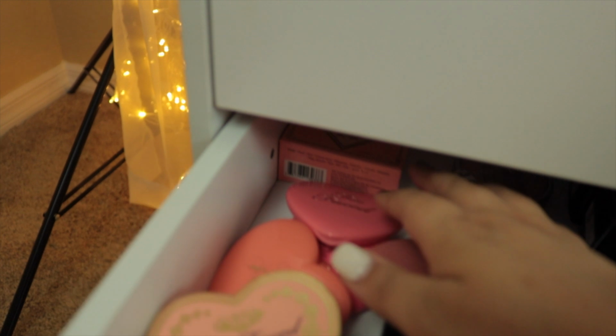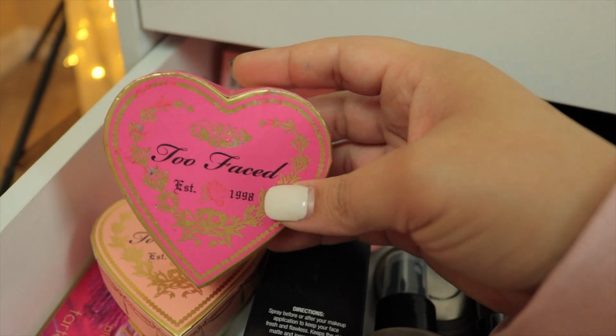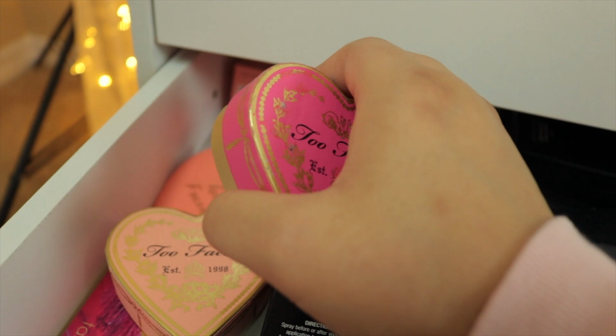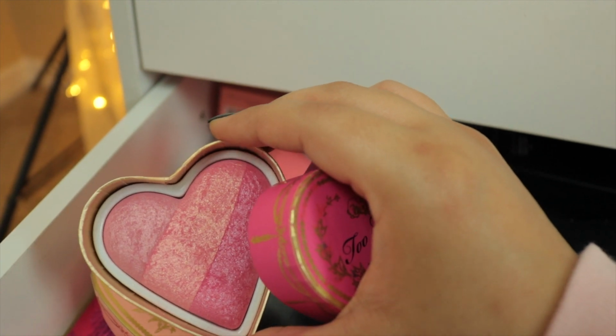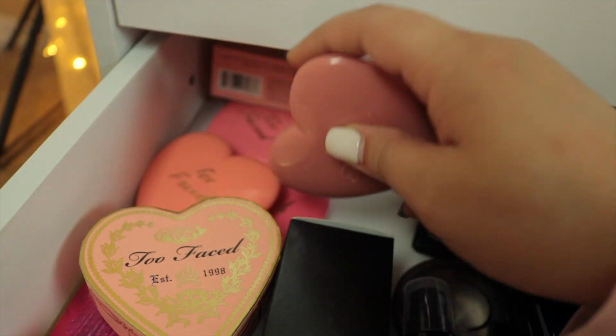So I got this one, and then I have a replacement of that one here because I just love it so much. And then I wanted to test this one. Someone tried it on me at Ulta and I thought I was gonna like it, but I really didn't like it. It's too strong on me, so I have to be very careful with it. Just a little bit goes such a long way, so I don't use it that often, but it's a really nice shade too.